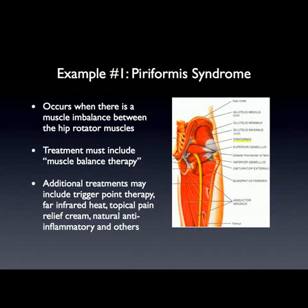Additional treatments that can help are trigger point therapy, far infrared heat, the use of topical pain relief creams, natural anti-inflammatory products or nutritional supplements, and also things like acupuncture, sports or relaxation massage. Got to be careful with the massage because you have to have a therapist who really knows you and your body and what they're doing. But those are just a couple examples of additional treatments that can be very beneficial.